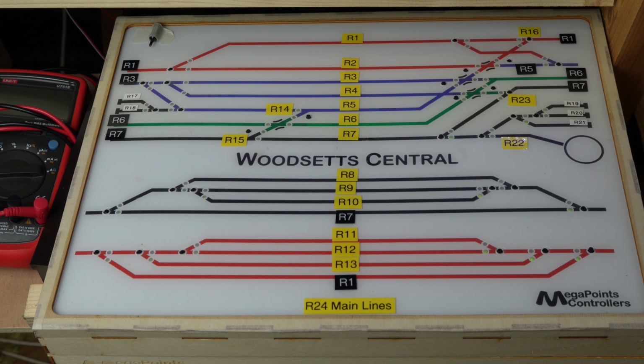So this is the mimic panel, which shows the layout that we have at Woodset Central, with the four main lines and the various sidings available for use. These I've labelled, as you can see, from route 1, route 2, route 3, and so on up to route 22. So these can be selected on the route processor, which I'll show you next.